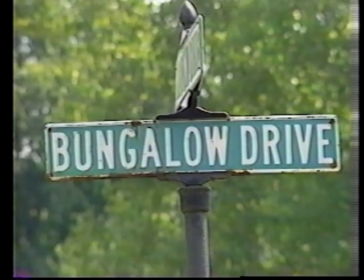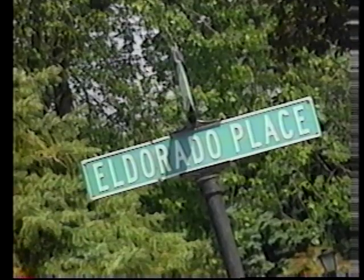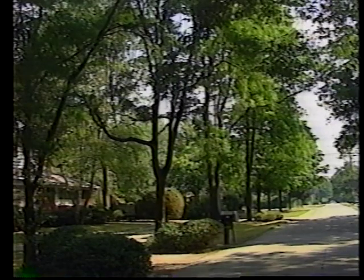The street names reflect her divided taste as well. We have Bungalow Drive in California, along with the Spanish San Jose Boulevard and El Dorado Place. From the English, she borrowed Cambridge, Ramsgate, and Middlesex. She planted stately elms approximately every 20 feet, giving the community a park-like atmosphere.